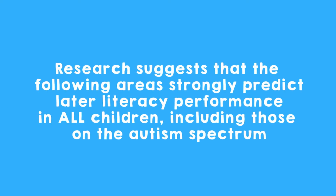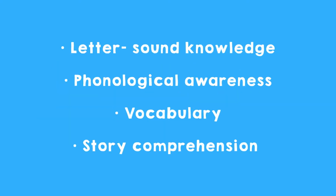Research suggests that the following areas strongly predict later literacy performance in all children, including those on the autism spectrum. Letter sound knowledge, phonological awareness, vocabulary and story comprehension.